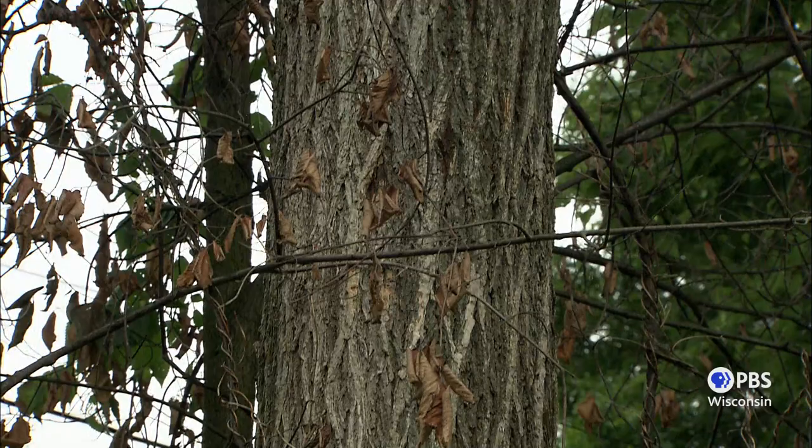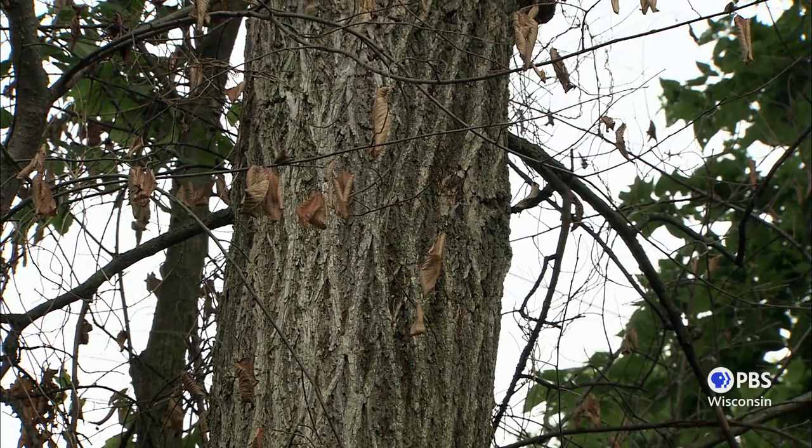And this hit our American elms about when? Around the 1920s here in the United States, a little bit later here in Wisconsin, because it took some time to travel from the East Coast into the middle part of the country.